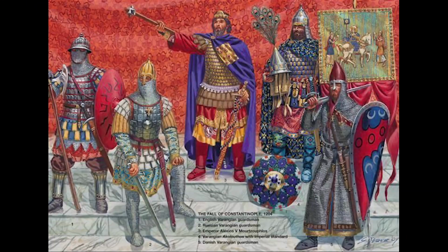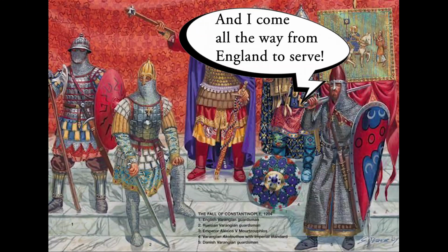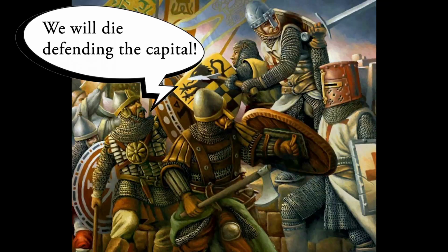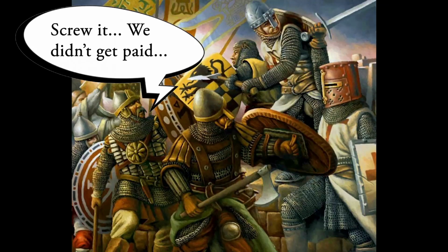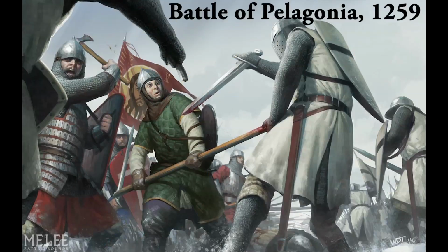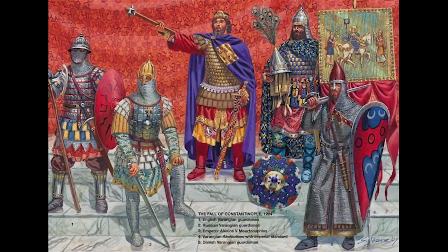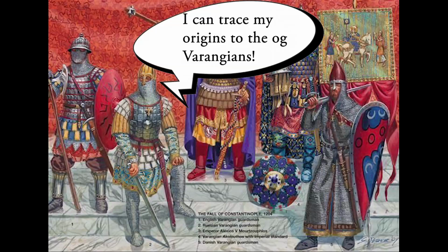from England. During the attacks on Constantinople by the Fourth Crusade in 1203 and 1204, the Varangians were present defending the Byzantine capital, but due to not receiving their pay, they went on strike and thus the city fell. The last mention of the Varangian Guard in battle was in 1259, as afterwards with the restoration of the Byzantine Empire in 1261, the Varangians, which were no longer Norsemen, Rus, or Anglo-Saxons, but Byzantine Greeks who could trace their origins, the original Varangians simply devolved into ceremonial troops.